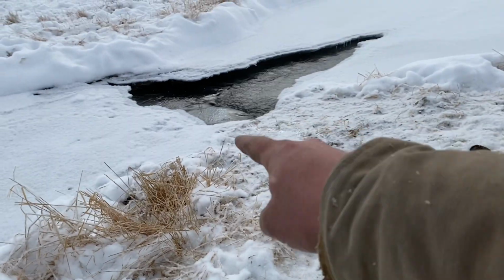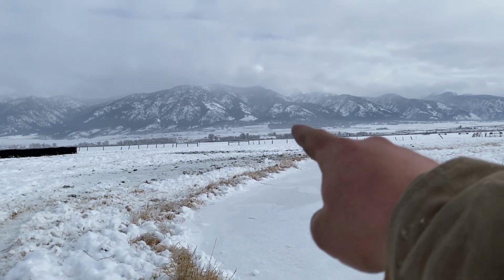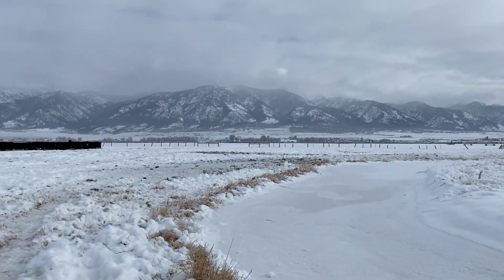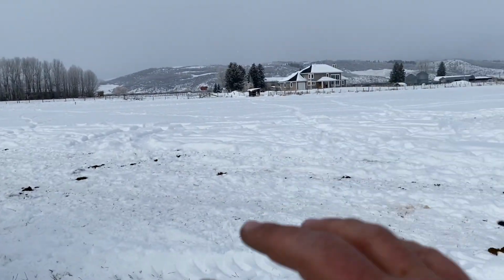So the water looks pretty good. I'll probably just chip around this edge a little bit right there. Just chip it all the way back to the bank. So we're trying things a little bit different this year. Instead of keeping my cows all the way down there on the river bottom where all them trees are, like I did last year, we're keeping them up here closer to our house. It's right in this pasture piece right here. Because then I don't have to fight the water so much. Because last year, it was a nightmare trying to keep that water open down there.